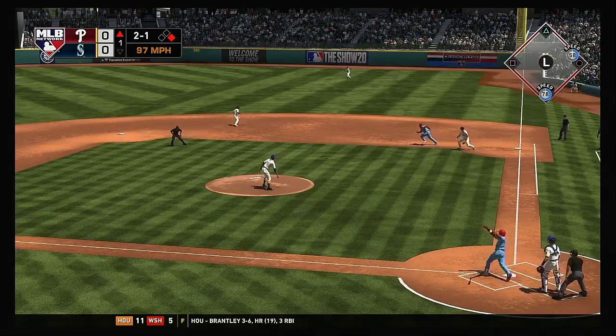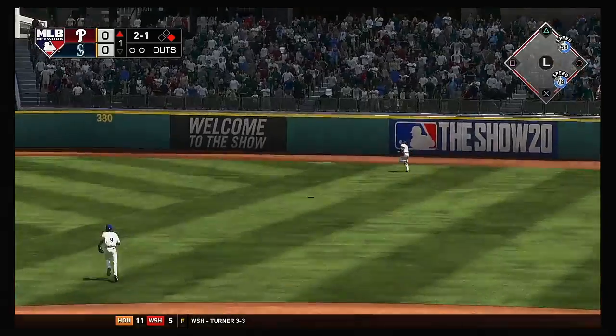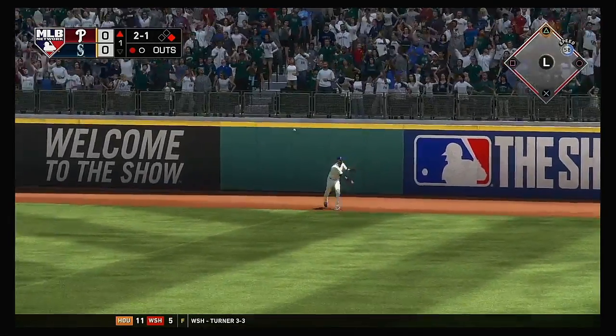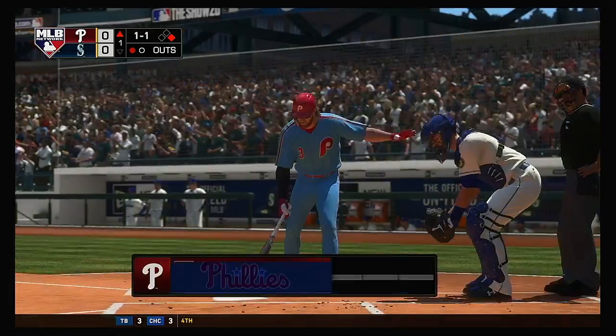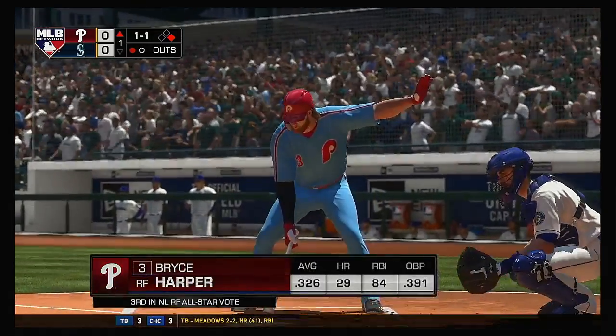Standing in now, Andrew McCutchen. Now he extends nicely, and this ball's driven to right field and deep. But he's going to haul this one in on the run as he winds up just shy of the wall for the first out. That is third.